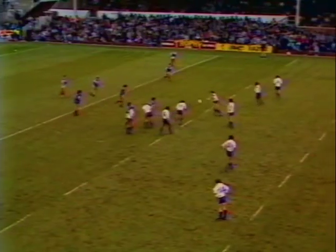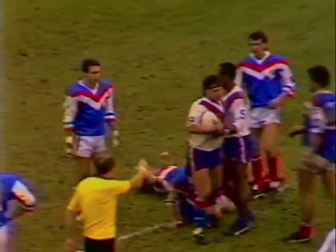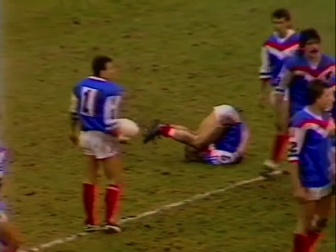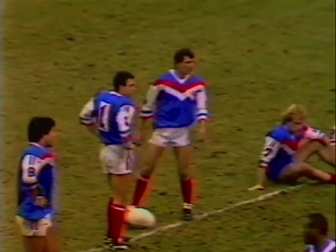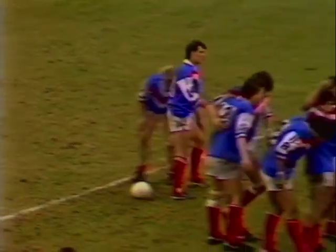Referee there playing advantage again. Hobbs, he likes that little short 1-2 with Kevin Beardmore. He likes the little run around there in the front row, but a forward pass. And Mark Palanque there, number 12, having a go at Beardmore verbally, but I don't think Kevin will understand him.